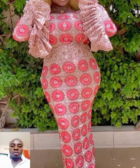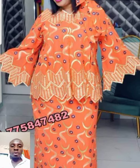So depending on which suits you, we don't have copyrights over the designs. We give credit to the original African designers.